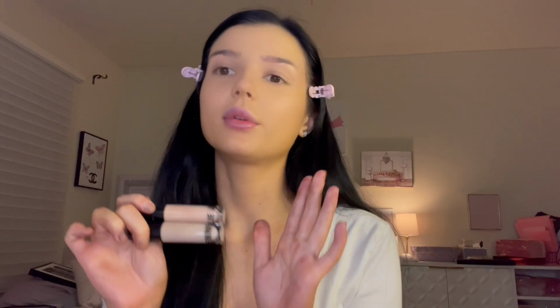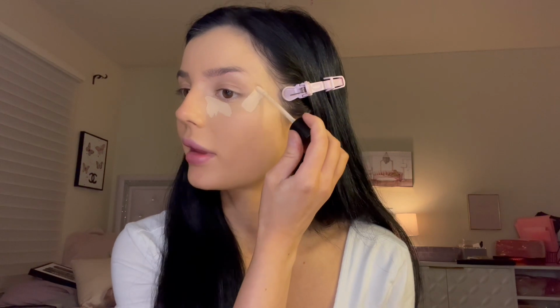You can also look up reviews and stuff. People love this concealer. It's bomb. So I think I'm going to be going with this shade Shell, because I want a really dramatic change, if that makes sense. Because we're going for a transformation, so we don't want to look natural today.